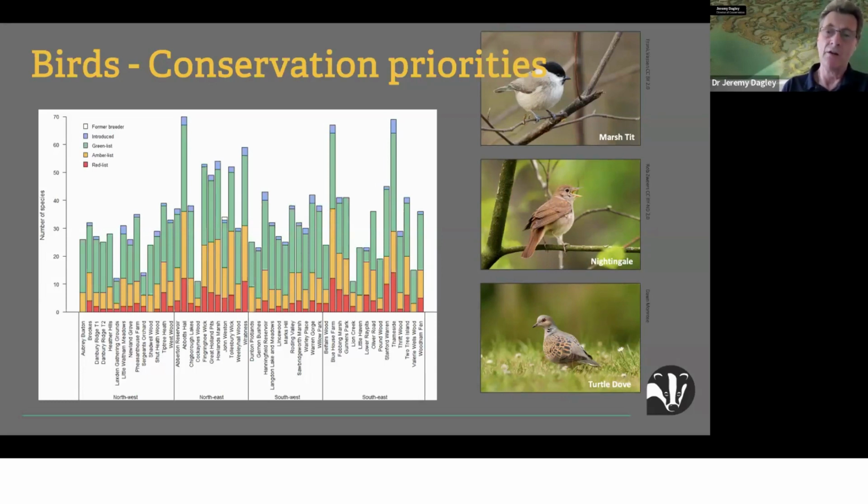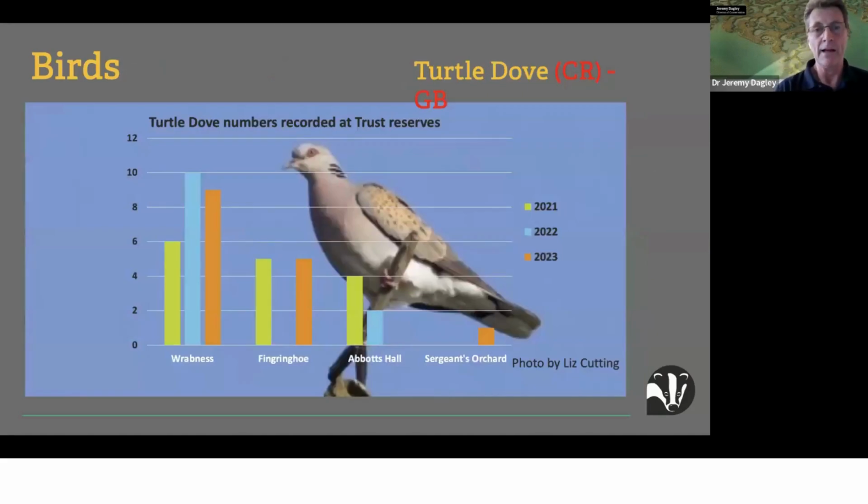But what you can see, that so-called red list status, that high threatened status, from the diagram there, is that 46 of our 51 reserves have red listed birds breeding on them. And all of our 51 reserves that we're studying have amber listed birds, a status just below the red list status. So you can see the importance of the reserves as refuges. I'm just going to look at one of those bird species, the turtle dove, which is a critically endangered species. Next slide, please.